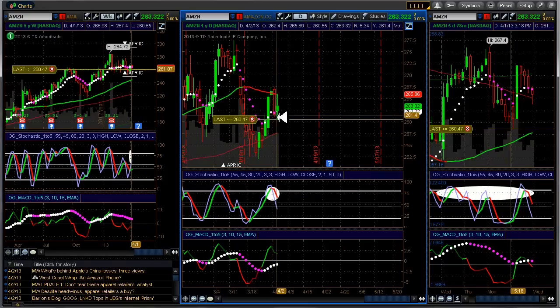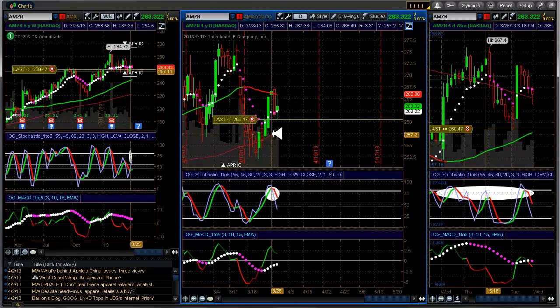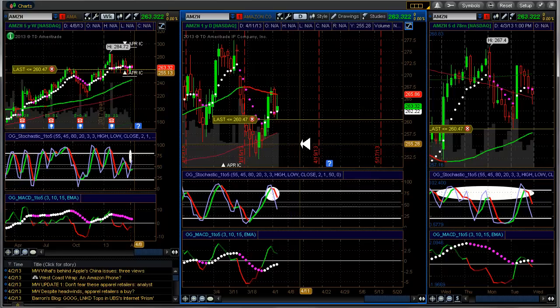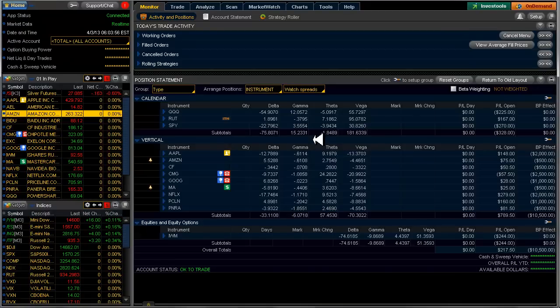What we were looking for was a reason for that alert, and it's still valid, is to get in on a bear call. So let's just leave that alert there. We still have our Iron Condor on. Let me make a note on that.